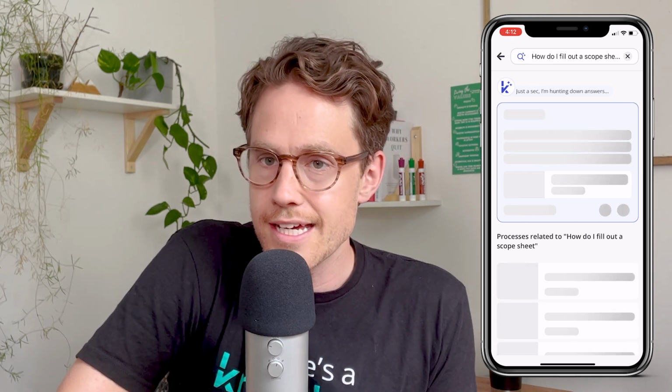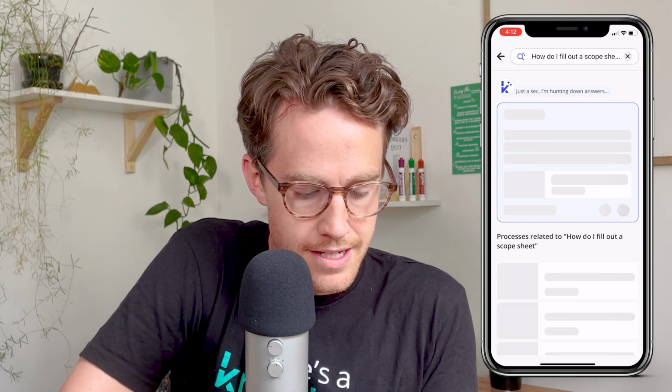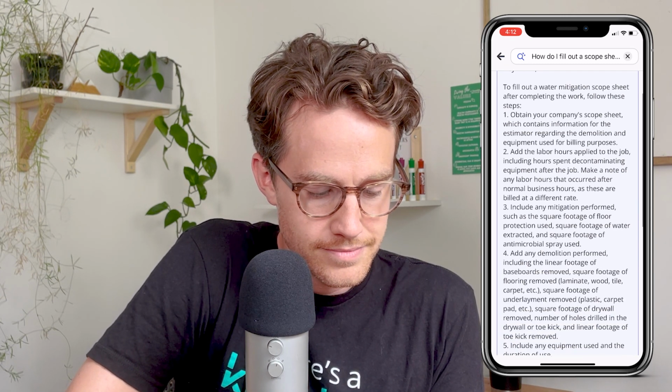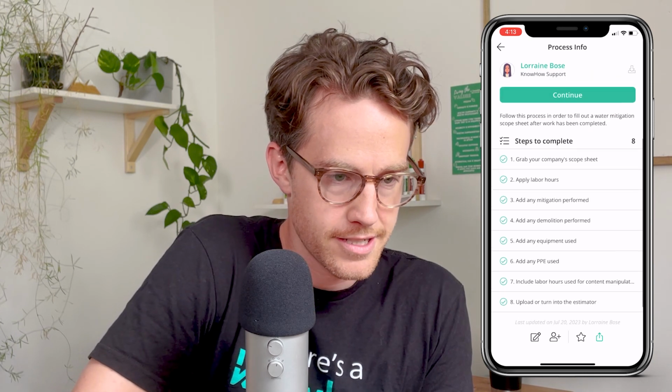So he's looking in our hub, how to fill out a scope sheet, hunting down answers, and this is what Howie comes up with. To fill out a water mitigation scope sheet, follow these steps. It lays out exactly what I need to do to fill out a water mitigation scope sheet. Again, I can go to this process. All the details are here.